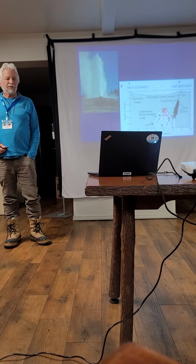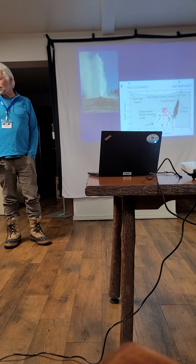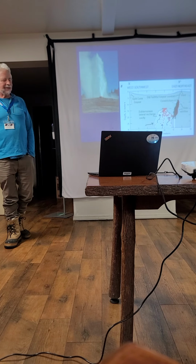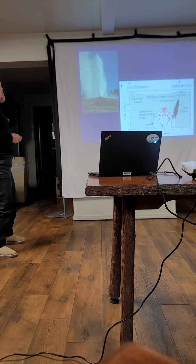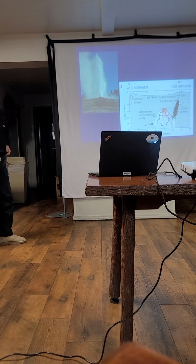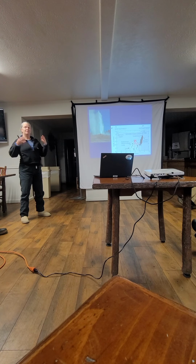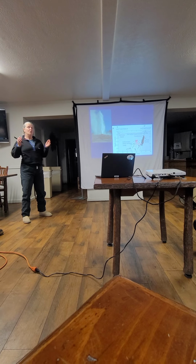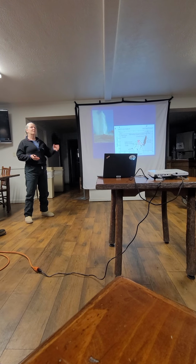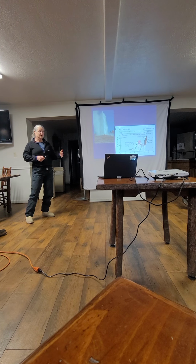Another form of hydrothermal activity is geysers. Geysers are a little complicated. But anyway, we saw Old Faithful today. Old Faithful is a geyser that erupts on a very regular schedule, and they can predict very accurately when it's going to erupt based on the magnitude of the previous eruption. So it's quite a regular system.